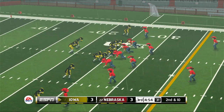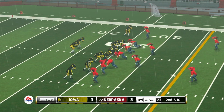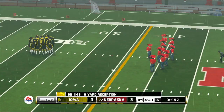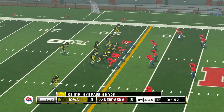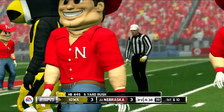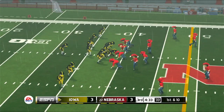Ready! Red 18! Screen pass, gets it to the back, knocked out of bounds around the 33-yard line. What impresses me so much is the guy's vision. He read the coverage perfectly to find his man for good yardage. Nice run, and he's brought down. That's good for a gain of 5 yards. First down, 10 yards to go. Ball on the 38-yard line.